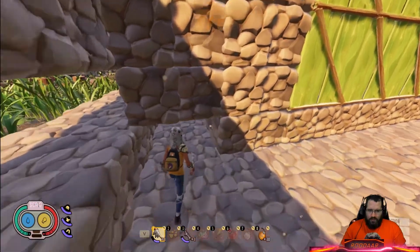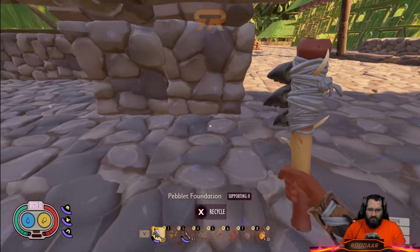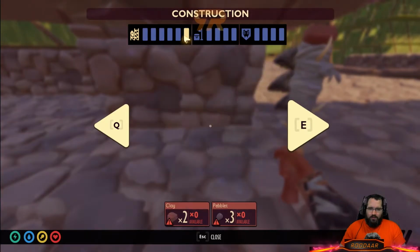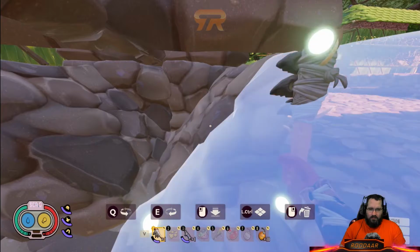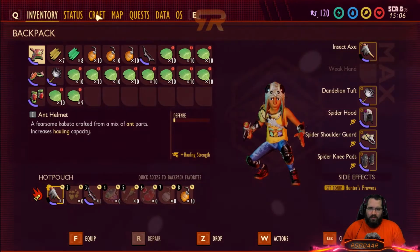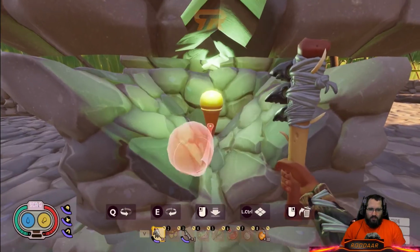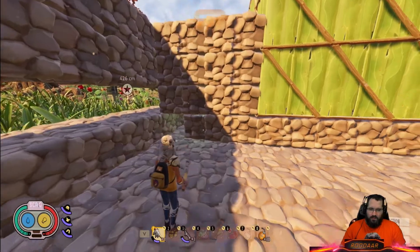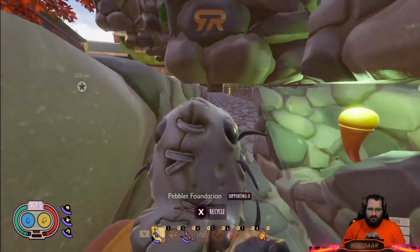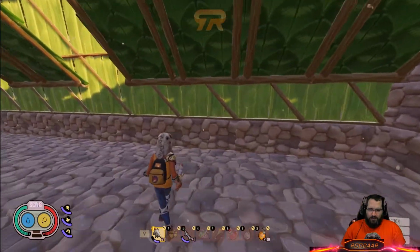There we go. Now, this one, I find it's best to do in first person and squat down, open your build radial, bring up your pebblet ramps, and rotate them so they slope in. That way you have a nice smooth side on each side on the outside edge. And then because these aren't super bright, I decided to put one of those in there so that when you're crawling through, there's a little bit of light to get through. Like I said, they're not super bright, but it's still there. All right, 1, 2, 3.